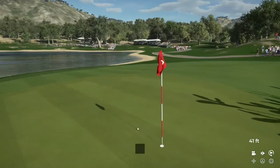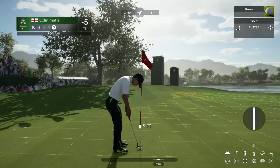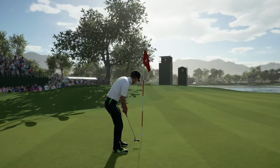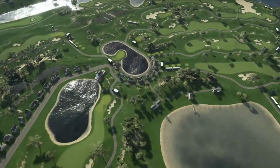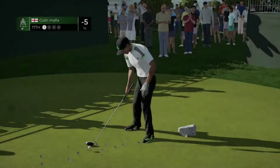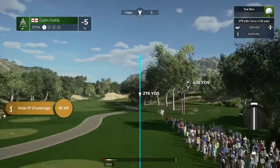Was on a good line. Just 3 feet to go to the hole. Don't miss this. They can be costly. Oh, wonderful effort. Confirms the par. Trailing by a few shots after that hole. Here we find ourselves on the tee of a long par 4.